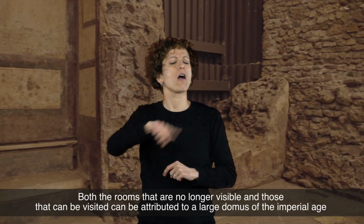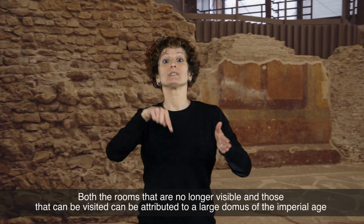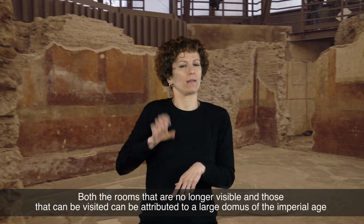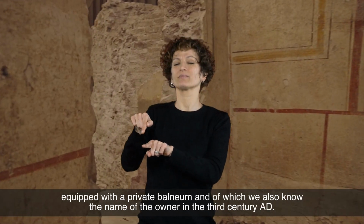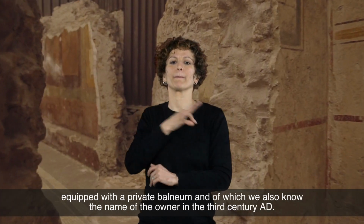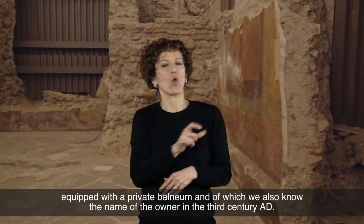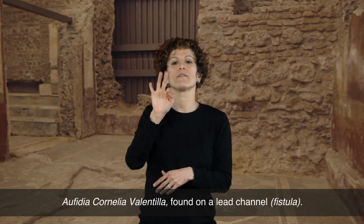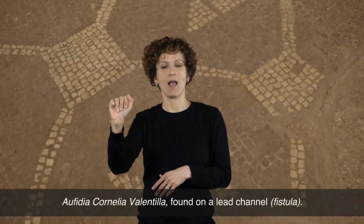Both the rooms that are no longer visible and those that can be visited can be attributed to a large domus of the imperial age equipped with a private balneum, and of which we also know the name of the owner in the 3rd century AD, Aufidia Cornelia Valentilla, found on a lead water pipe, a fistula.